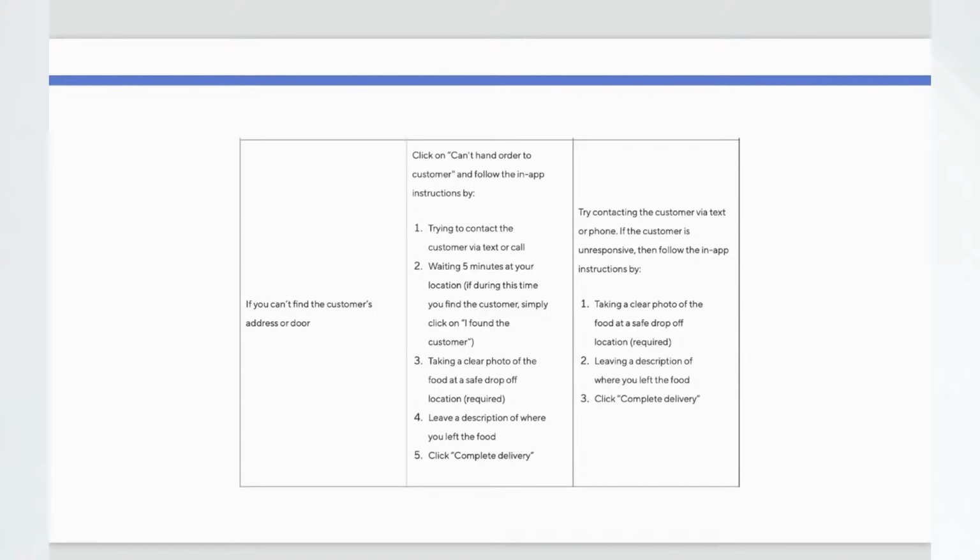Do both. Have documentation. First thing I do, typically I'll call. Sometimes I'll text. Use your best judgment. But calling, you're reaching them directly. You can ask those questions. If they pick up, you don't have to wait for responses. And via text, you can say, "Hey, this is Mike from DoorDash. I'm trying to make your delivery. I have your apartment building number, but I don't have your apartment room number." Something like that. Now, after that, waiting 5 minutes at your location, if during this time you can find the customer, click on "I found the customer."